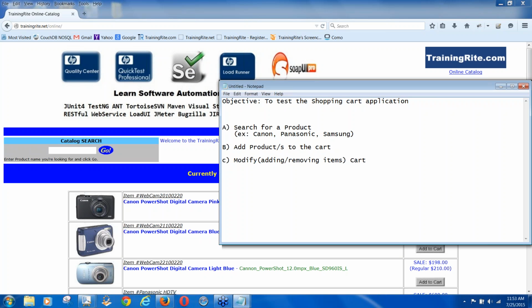Okay. Number 4 or D is checkout process. Can you check out your cart? And checking out would require you to enter customer information and would require you to enter payment information, would require you to do shipping information, and finally confirmation, order confirmation.